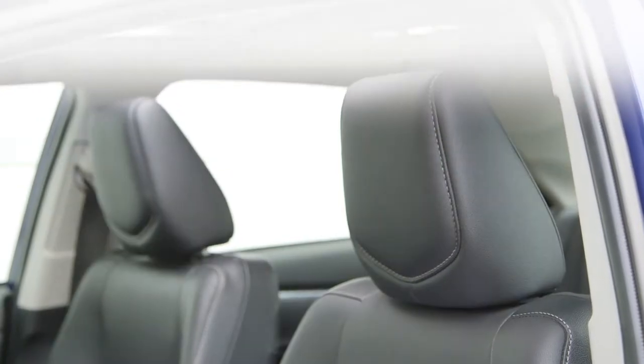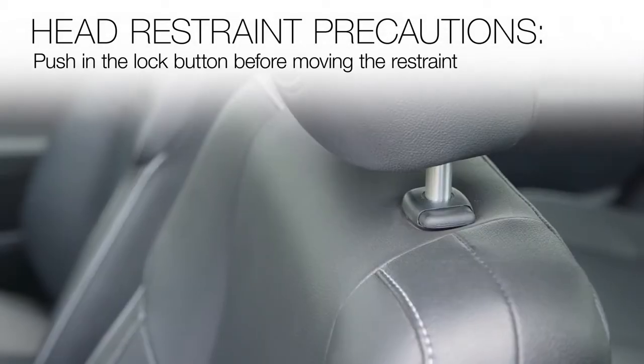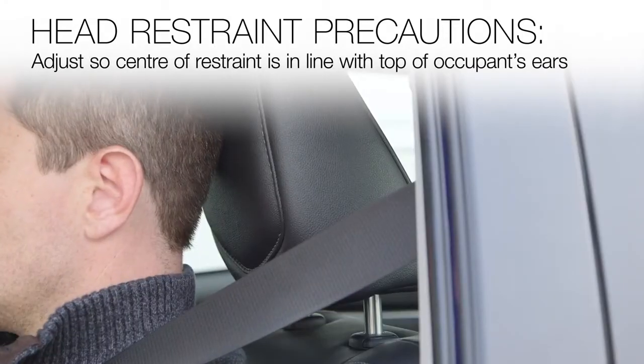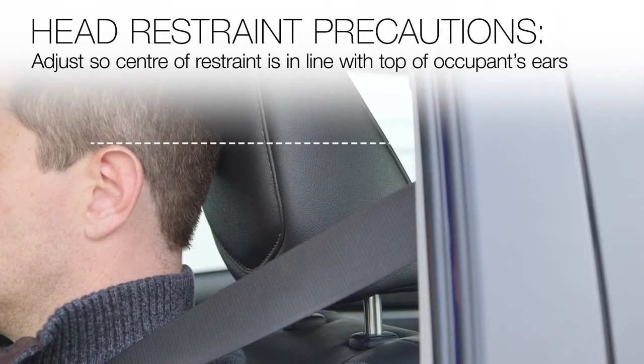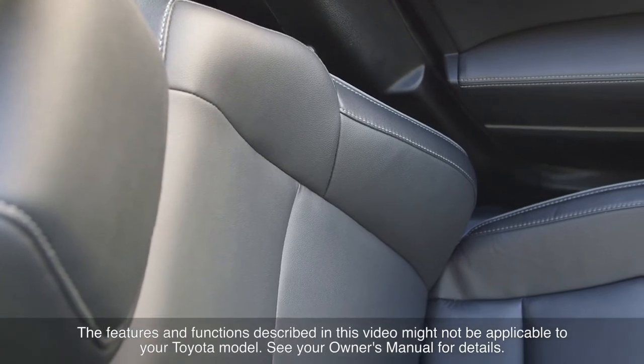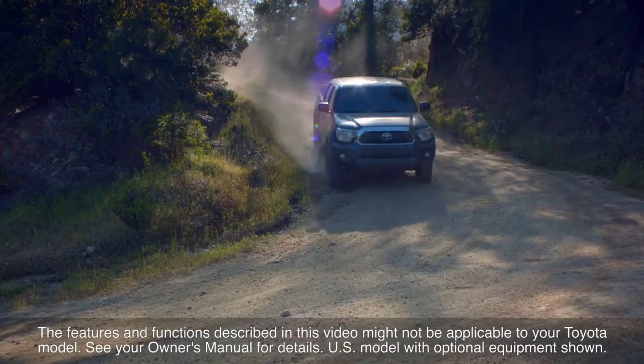When adjusting the height of the head restraints on some seats, be sure to push in the lock button before moving the restraint. Adjust so the center of the restraint is in line with the top of the occupant's ears. The features and functions described in this video might not be applicable to your Toyota model. See your owner's manual for details.